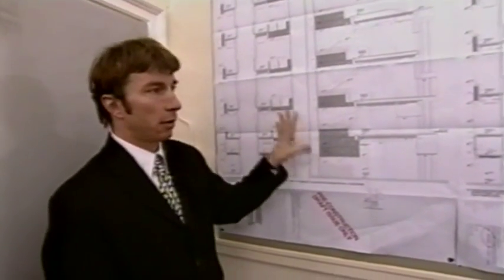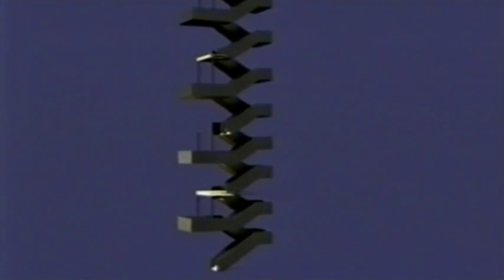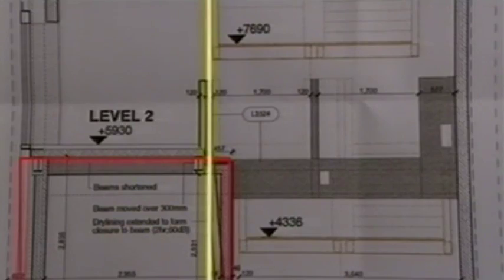A little problem occurred here. This is the grand stair. The Swiss architects took great pride in their unusual staircase, but from the moment it started to thread its way through the building, one problem followed another. The saga starts when the position of a lift motor room intrudes on the vertical line of the staircase.